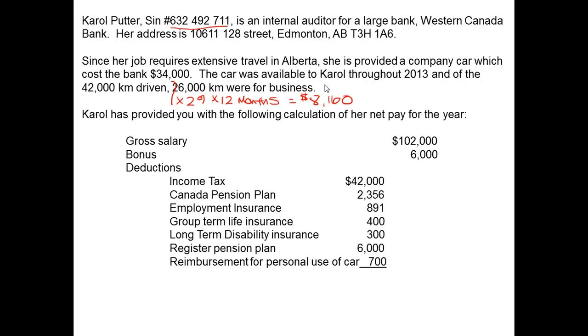Now you're told that of the 42,000 kilometers driven, 26,000 were for business. So if I take that 42,000 less the 26,000, I get 16,000 kilometers, which are personal. And I'm going to multiply that by the 27 cents a kilometer. So her operating cost benefit is $4,320.